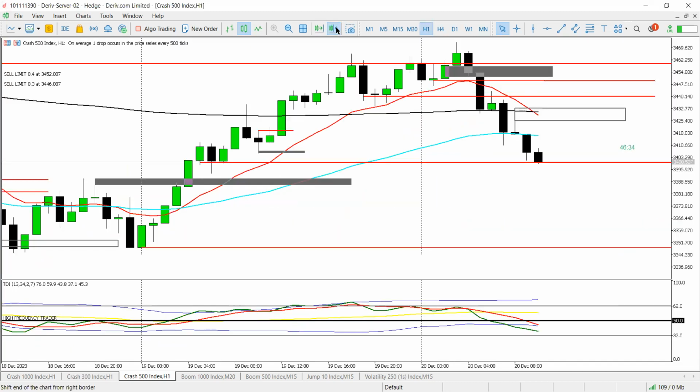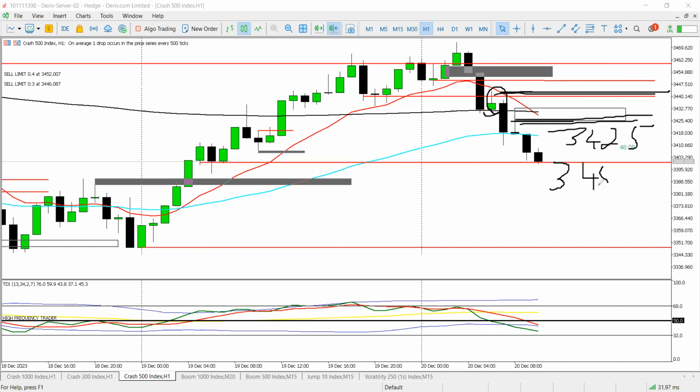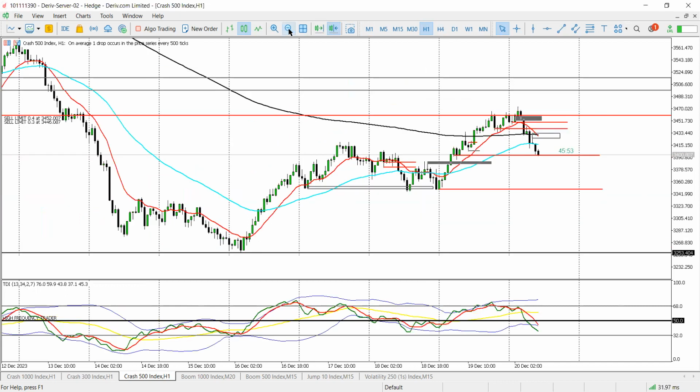So going back to H1, you can see we also have this order block here, right? That order block is within this zone and this zone. So this is a high probability area for sales. This zone here from 34.25 all the way to about 34.55, I would say for me, that's my point of interest for sales. So I would love to see price retrace back into this area and give us a nameable candle for us to actually execute a sell.